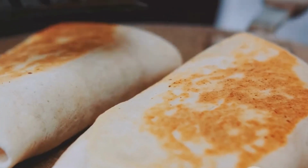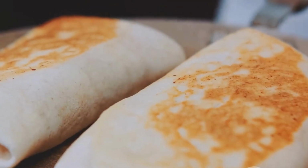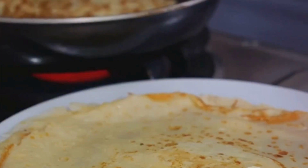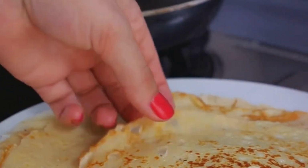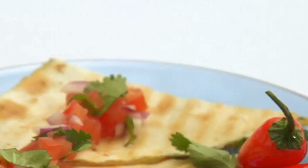The finishing touch for a perfect microwave cheese quesadilla is a bit of browning. You might be thinking, but how do I get that in a microwave? Well, you don't. This is where a trusty old frying pan comes in. Heat the pan over medium heat, add your quesadilla, and cook each side for a minute or so until you get a nice golden brown crust. It's worth the extra effort, trust me.